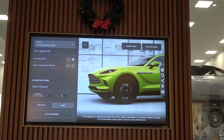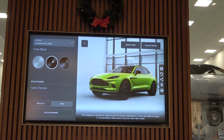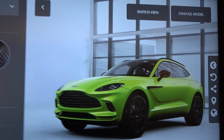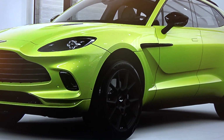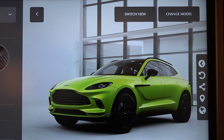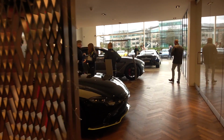Oh yes, here we go. Gloss black on all of the... Oh, there we go. That is a lime green DBX with the black pack, with the AMR style, satin black wheels. I mean, that's quite punchy. All it needs now is tints and then we're good to go. That is very cool. And I think I was just interrupting someone putting a DBX deposit down.